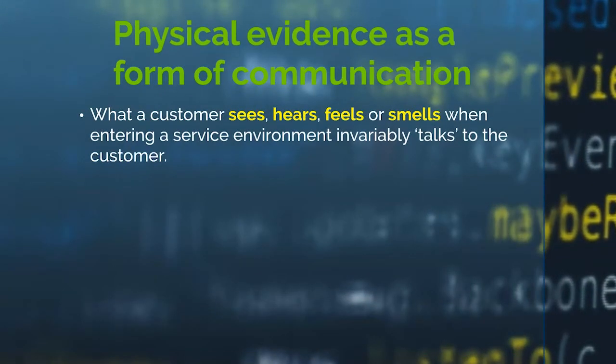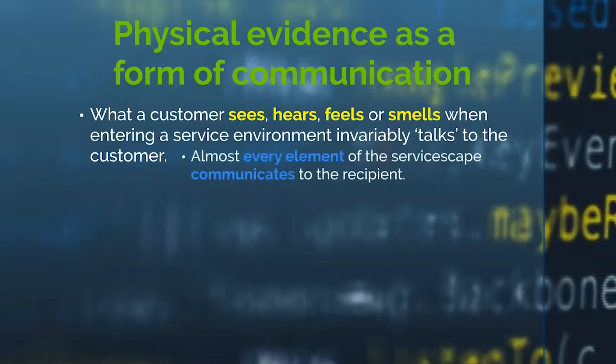Now, physical evidence as a form of communication. Wherever you go, whichever service, product or company you walk into, this communicates through what you see, what you hear, what you feel or smell when you enter that environment, and this talks to the customer. If it's dirty, you will immediately get a negative impression towards this service organization or company. So the physical evidence and the physical environment communicate to the customer.